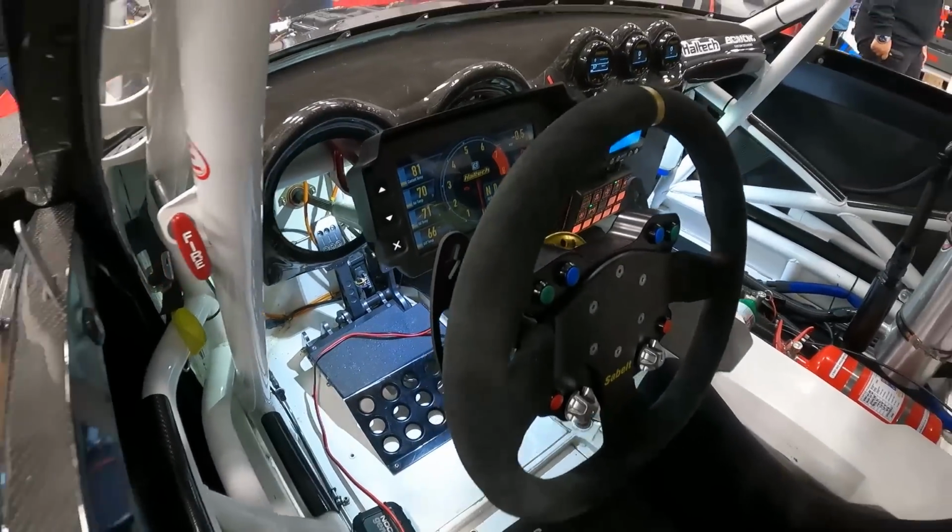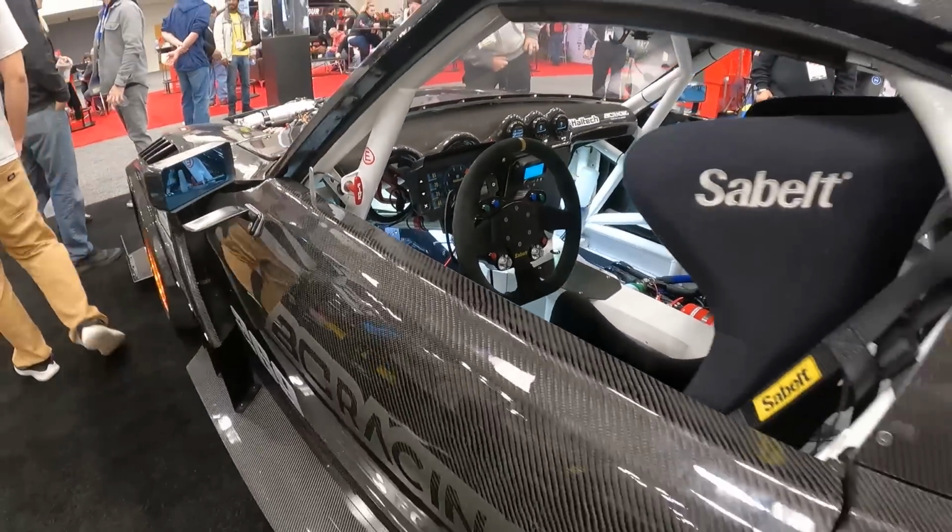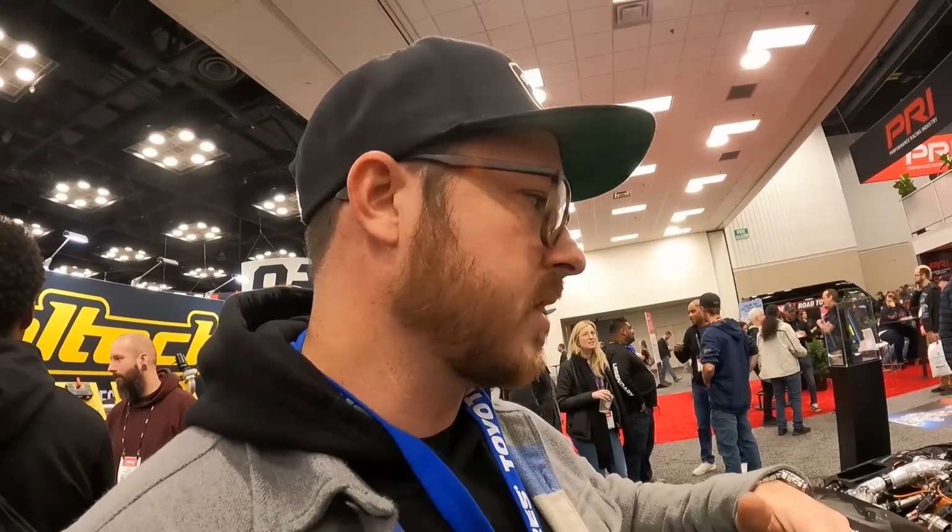And what is the horsepower on this? We can make 850 with it. We run the car at about 650 just because it's already scary to drive. With all of this grip down force for us, 650 is way plenty. We've cut a couple laps with 850, and the traction control just goes crazy all the time. It's just trying to kill itself.